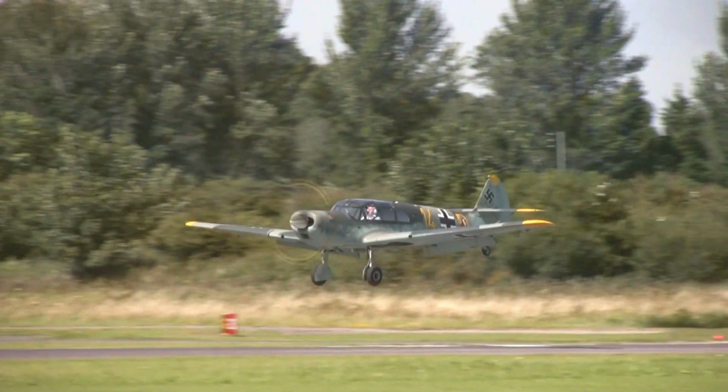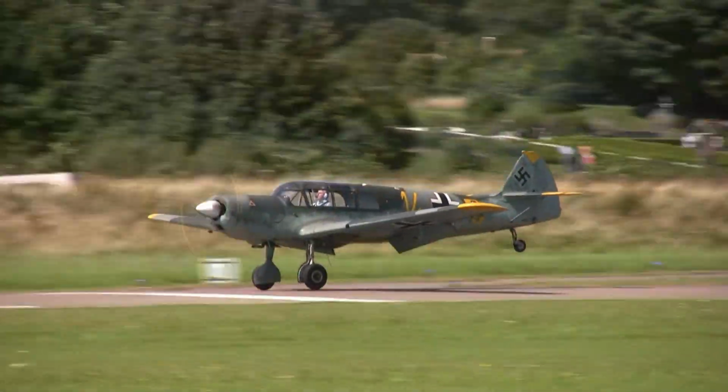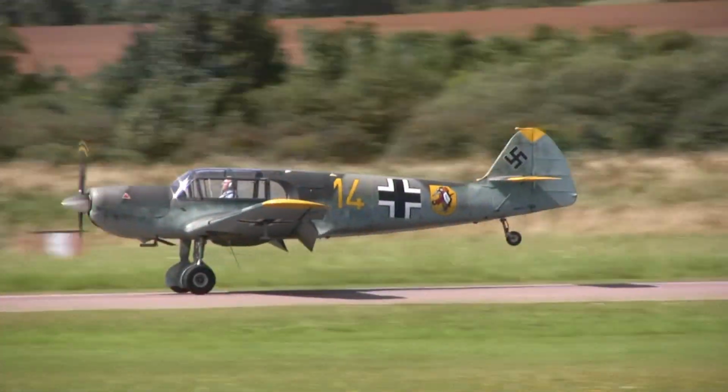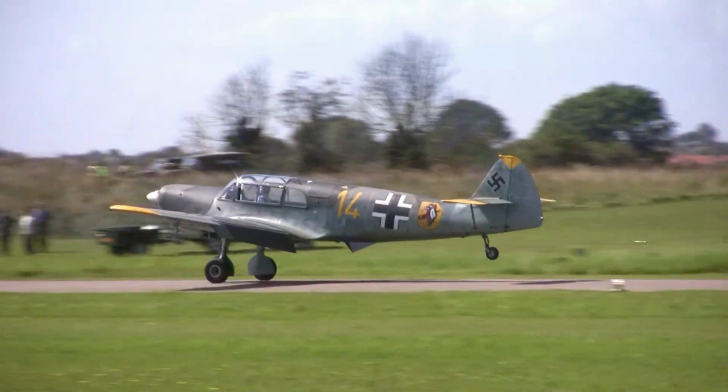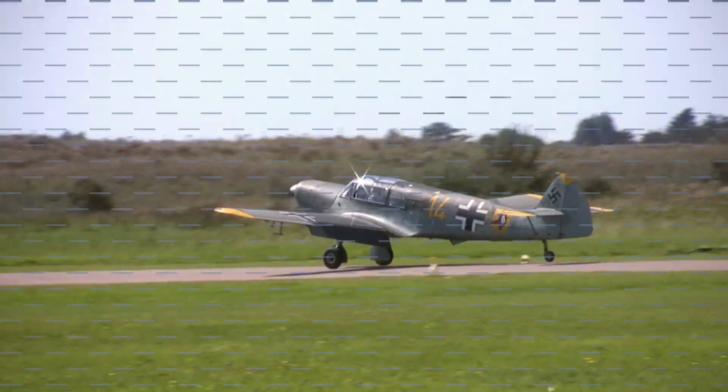Okay, the 108 Typhoon, who you remember departing earlier, is just landing. Dan Griffiths showing us all how to do wheelie landings. So we'll be pleased with that. You'll be very pleased with that.